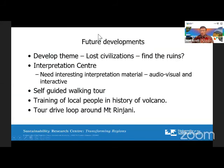So thinking for the future, I'd suggest finding ruins, which gives you some physical evidence, which would be the basis for a great lost civilizations package. I think you need an interpretation center, but I think you need to be more aggressive in developing interesting interpretation material, perhaps audio-visual material. And I've found online lots of interesting videos, some of which are actually about geotourism, the science of volcanoes, and even about Mount Rinjani. And I would encourage you to collect some of that and use it. You may want to think about developing a self-guided walking tour, but certainly it's about training the local people in the history of the volcano and giving them language skills.